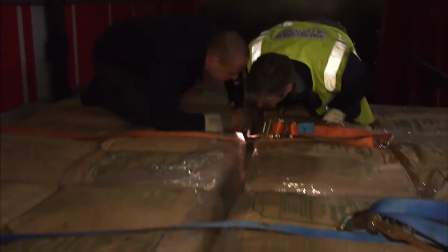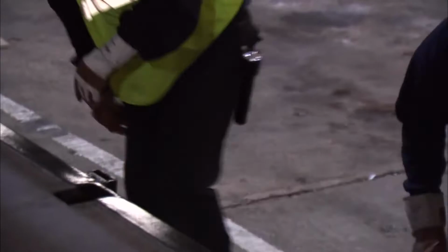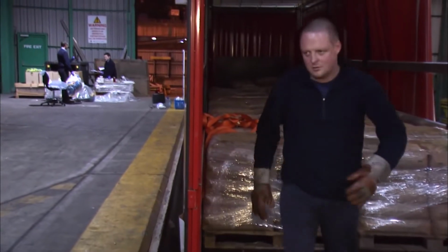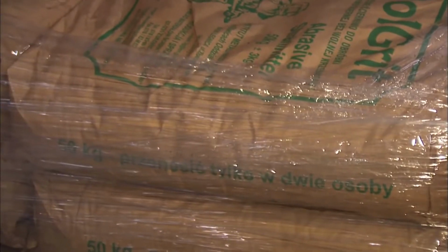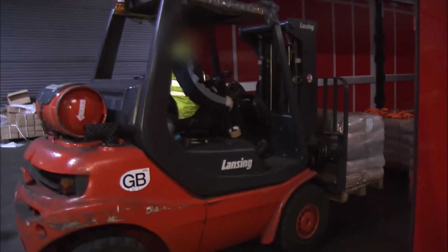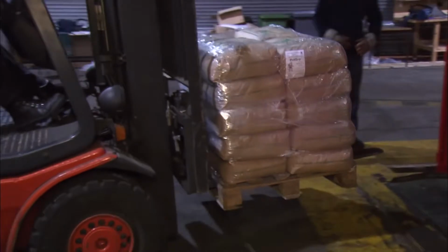The officer spots that the bags in the center of the load have different packaging, and there's only one way to find out what's inside. Basically, it looks like the two rear pallets are clean. They've just got the granules in, because you can see around the edges they've got the green writing on, whereas when you get those out of the way, the inner stack, the bottom three sacks are plain brown.